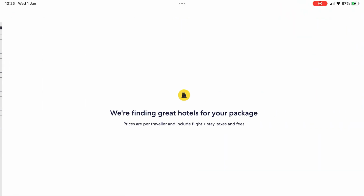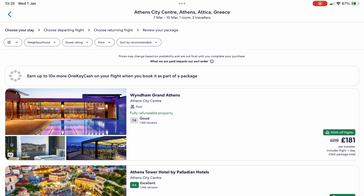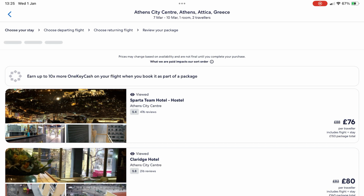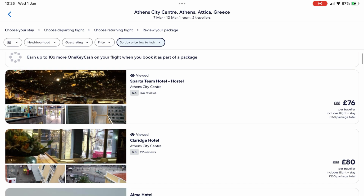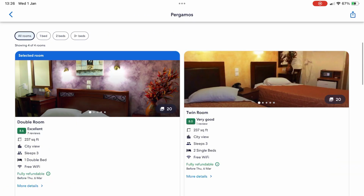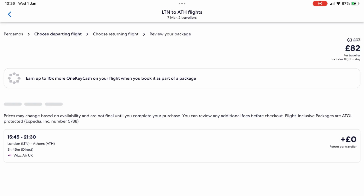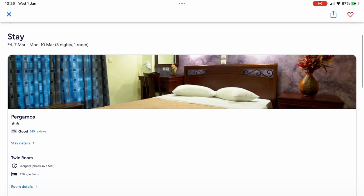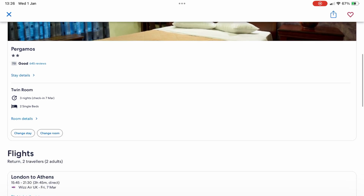So pulling it all together, the flights with my Wizz Air discount are 76 and the hotel is 81, which makes 157. Now, I've just banged it into Expedia, and as a package it comes in at 165. Don't forget, with a package you get ATOL protection, so I personally would do it with the package. And bear in mind, if you weren't a Wizz Air member, it would cost you 197. For 2 people, that's less than £100. It's got to be a winner.